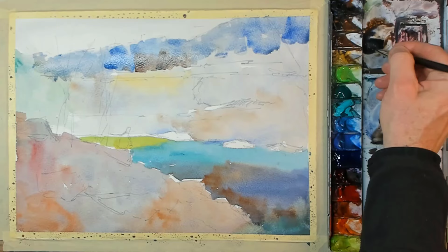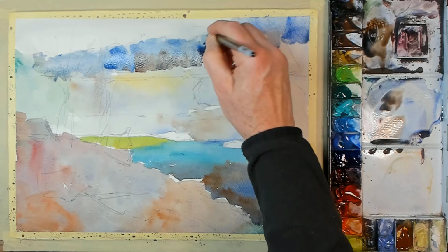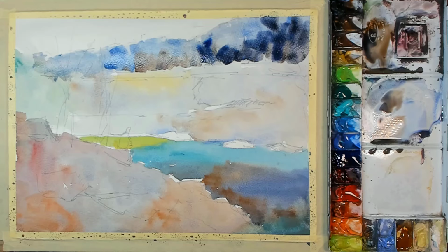So this top layer comes down to almost a platform, a plateau. And with the brush, I'm just flicking up from the top of that layer and now going quite darker on that right-hand side. The first application is still damp and going in with thicker, darker color. So I'm going to get that soft edge transition between the two.